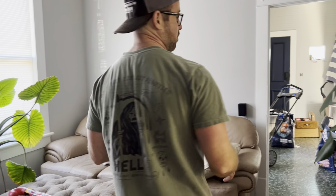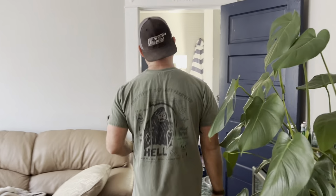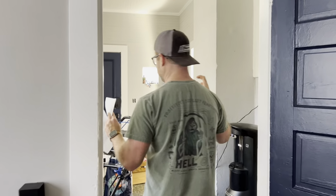And we're going to carry that quartz up the wall as well, which is going to look really, really good. I'm super excited about that. I think it's going to be really, really nice. And then this room right now currently is the dog room.